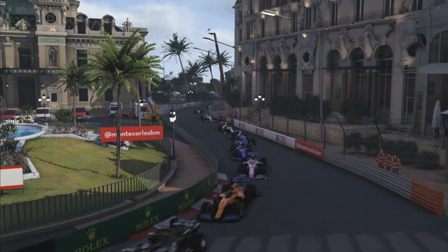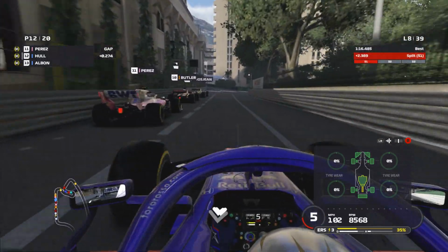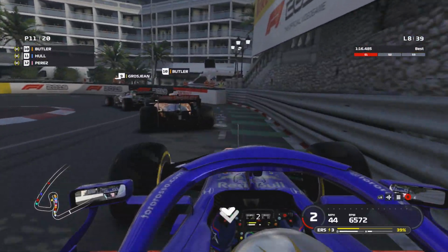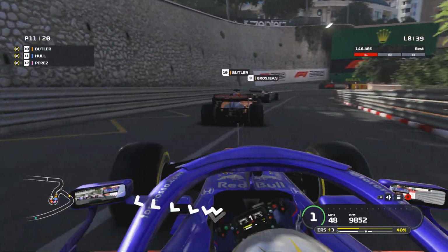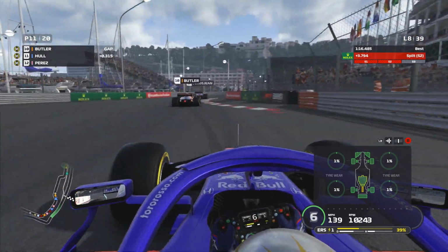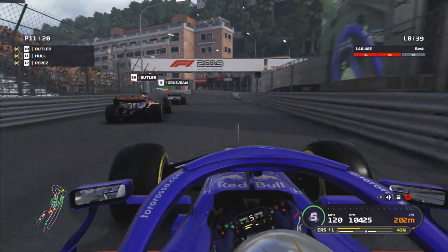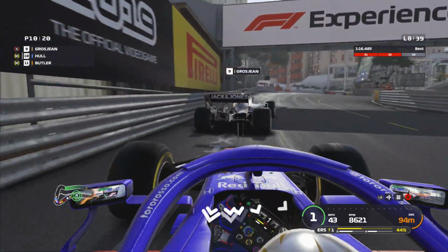And look at just how busy it is through Casino Square. I need to make some moves sooner rather than later, and I'm already diving down the inside of Sergio Perez into the Mirabeau, pushing him nearly into the wall. And I'm so upset with myself that I've come out stuck in this train. Thankfully, there's only 2 more cars in it, which are Grosjean and Butler, and by the end of the lap, I am harrying Dylan Butler through the swimming pool. Can we make a move on him into La Rascasse? He's definitely left the door open, and we've definitely fought our way through.